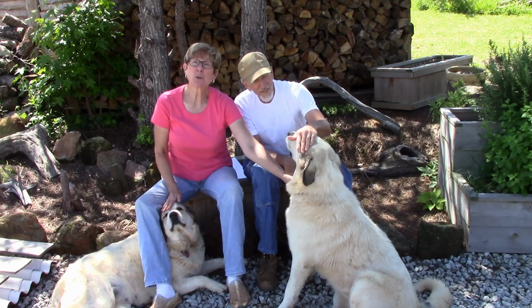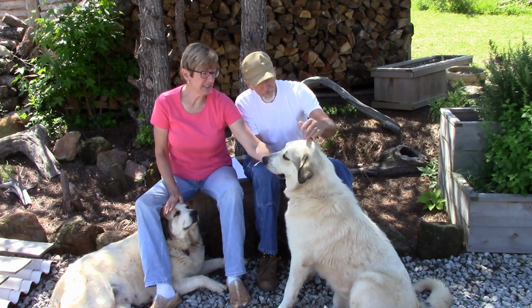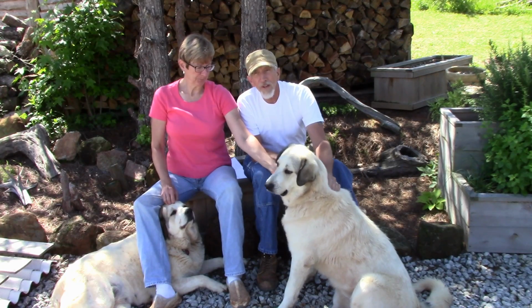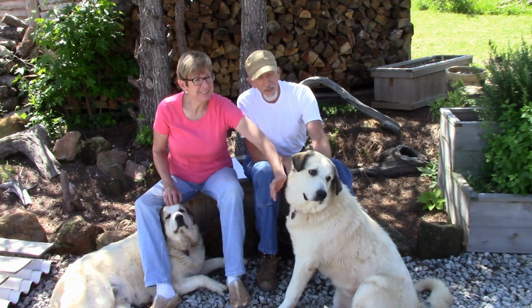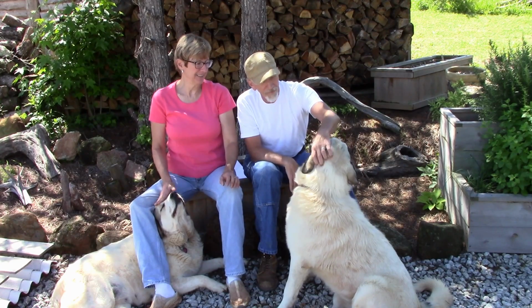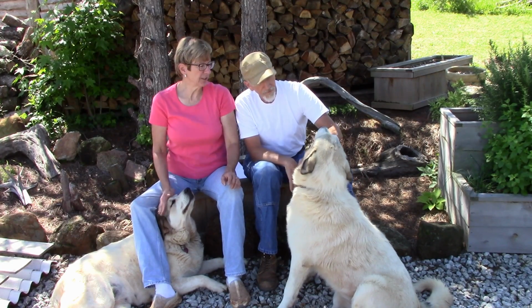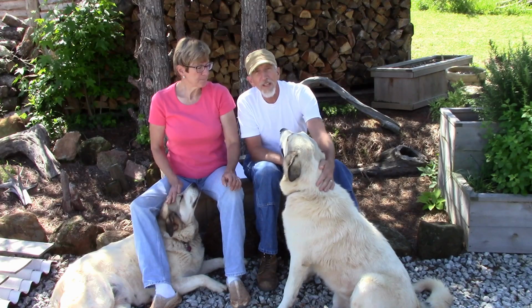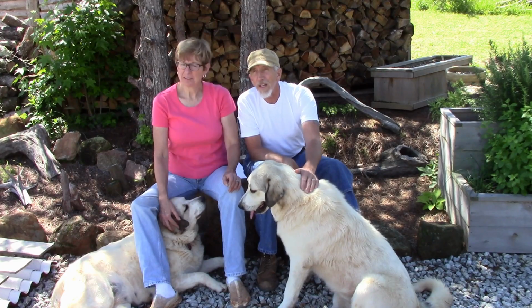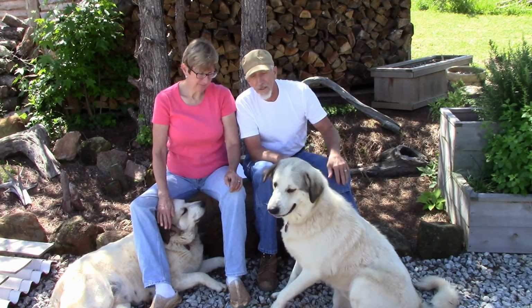But the dirt, so they shed dirt really easily, which is great because they do get dirty. And we have the red dirt here, the red clay, and so they could be like an Irish setter if it's stuck to them. Yeah, so that's a good thing. So if you're thinking about getting a livestock guardian dog, those are things to consider. You know, don't forget about the barking. That's a biggie.